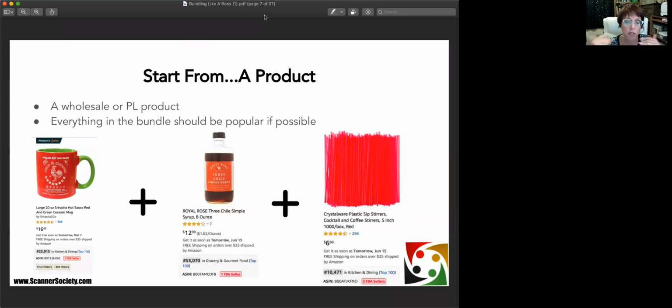And so there's a lot of ways to find wholesale products. One of them is just to look for a really specific product, and you can Google it. The more specific you can be when you're Googling wholesale items, the more likely you are to find a good supplier. So I think it's very likely that you could get this Royal Rose syrup wholesale. And the plastic stirrers you could get from almost any restaurant supply store.